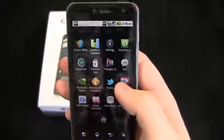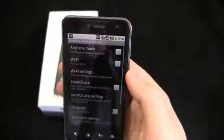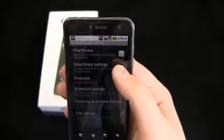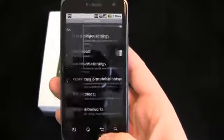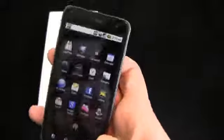Now, it does come from your plan, so keep that in mind. You're not getting free minutes when you do that. Now, let's go to Wireless and Networks and Smart Share. Let's see. Yep, tethering and portable hotspot. There it is. So you can use it as a portable hotspot. You can just see how quick it is, how smooth it is.